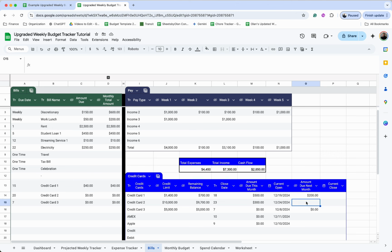Now let's say for credit card 2, we actually do have a balance from previous months that we're carrying over to future months. We'll need to get to that in a few minutes because we have to set up the expense tracker first, but that will be a different formula.